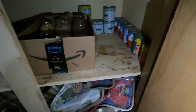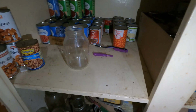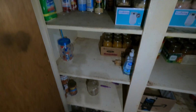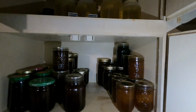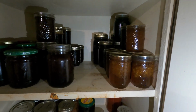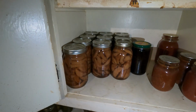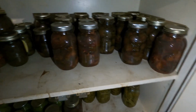My supplies are actually kind of low right now, but I still got plenty to get by on for a few weeks. Now, I do recommend more than just a few weeks. To me, minimum is like 30 days. But this is one way of being prepared, making sure your family has something to eat.